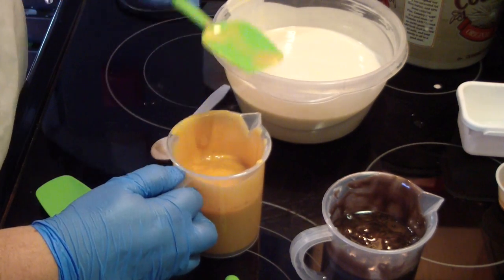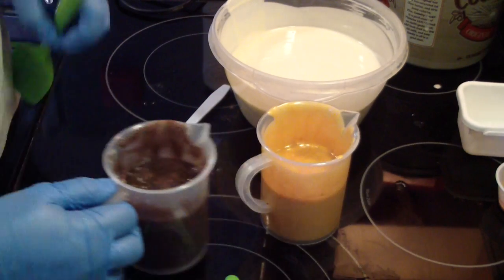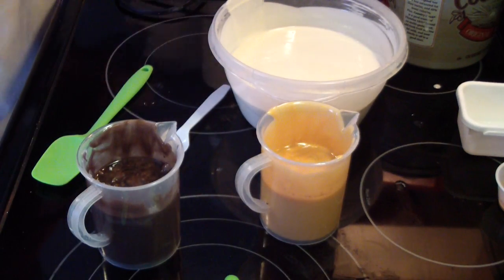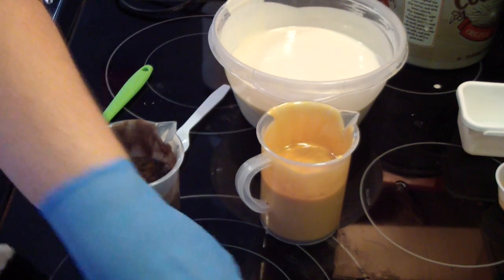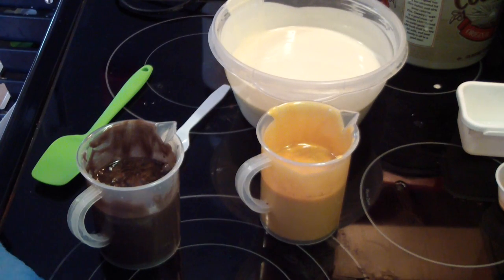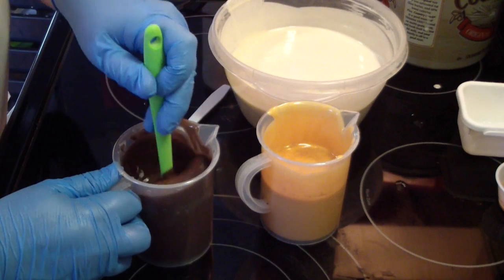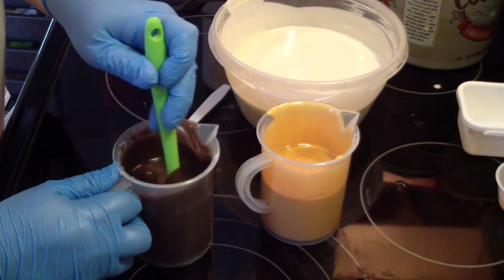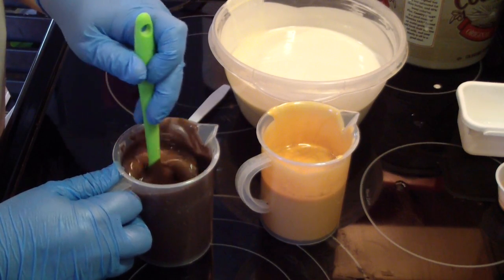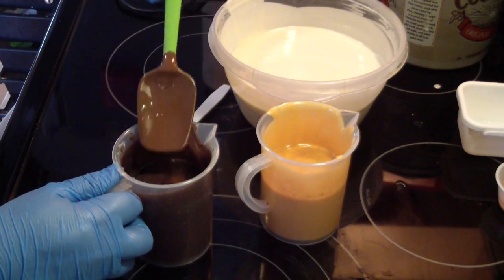It's kind of hard to get the shimmer to come through the end product in soap. It's doable, I mean, you could do it. It's just not easy. That's a gorgeous color too.